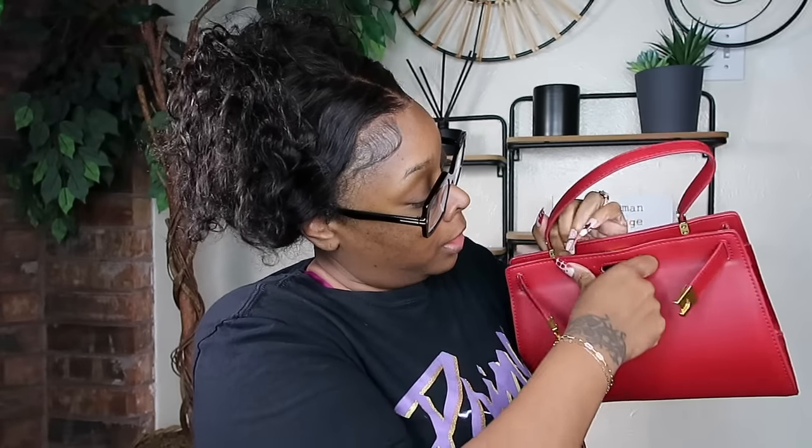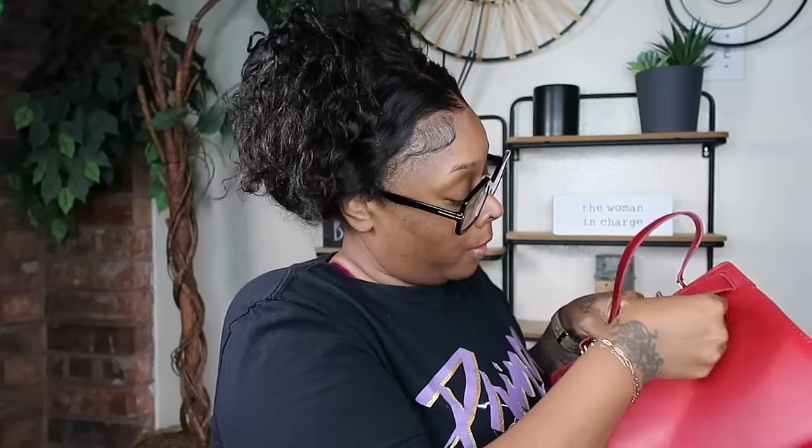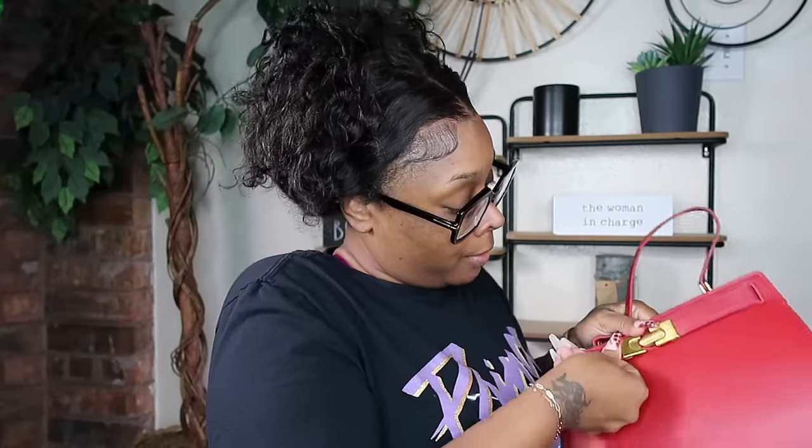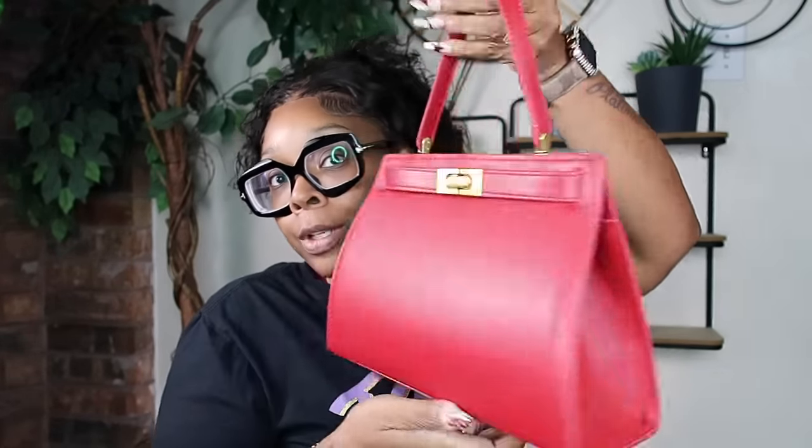Comes with a strap. And it does come in black. I don't have a single red purse for a night out. Oh yeah, I do have one, but it has silver hardware, and I don't even think I have it anymore. I think I gave it away. I do have the red and gold Chanel-like bag I made, but this is it, girl. This is so luxe.